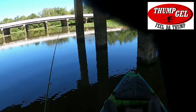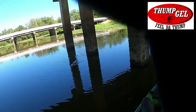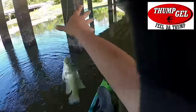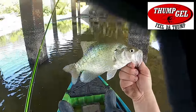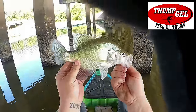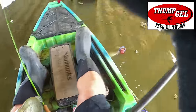Where you at, crappie? There he is. Oh man. Okay, that's pushing biggest of the day. Wow, look at that, guys. Solid keeper fish. I mean, there's nothing wrong with that crappie. Solid, guys. Not a giant, but this one actually has some meat on it, so we're gonna put him on the stringer.